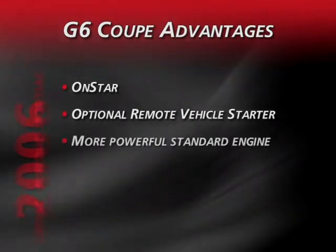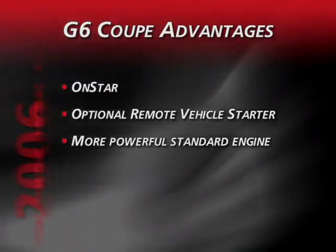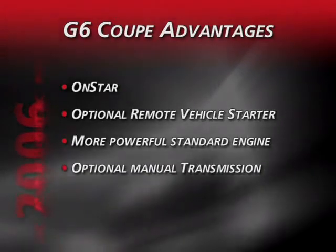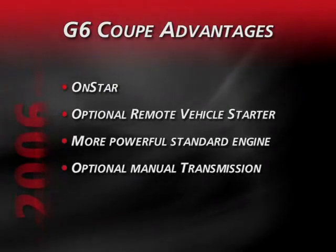G6 Coupe boasts a more powerful standard engine. Accord Coupe LX buyers have to add V6 power as an option. And G6 Coupe offers an optional manual transmission for drivers who like an even more active role behind the wheel.